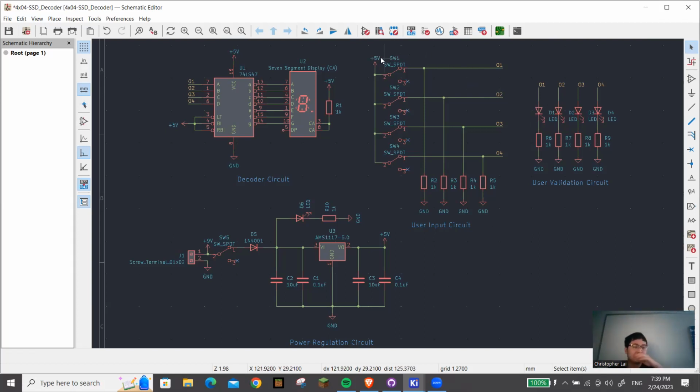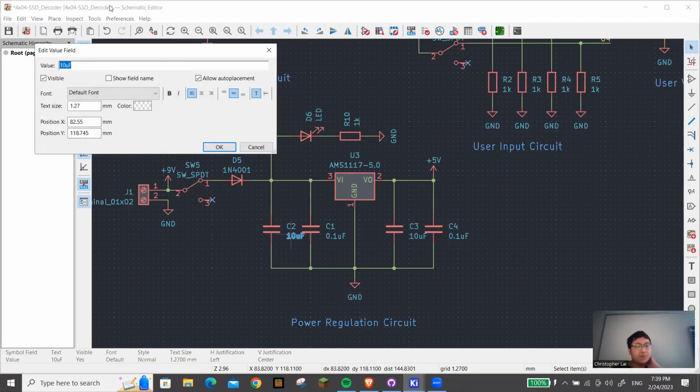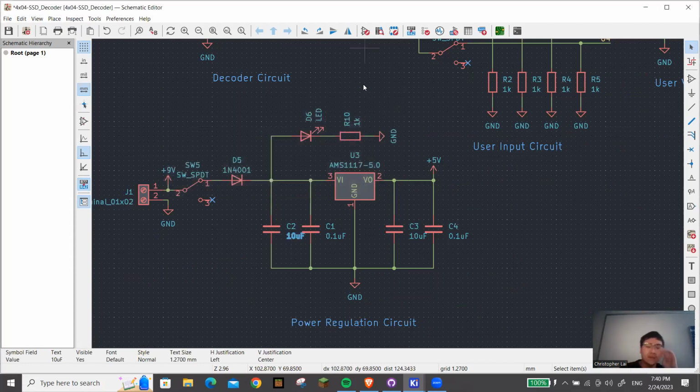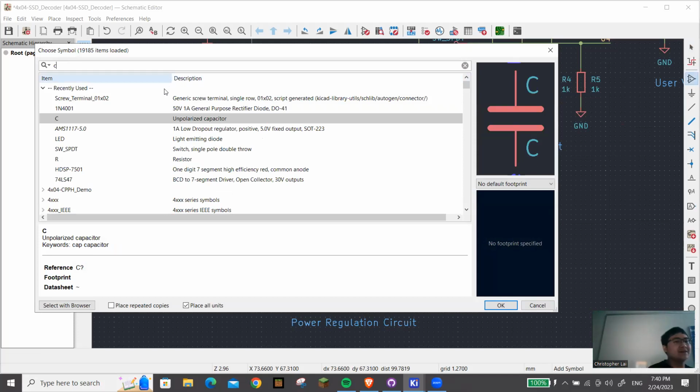Okay. Does anyone have any questions? How did you change the value of the capacitors? So I just double clicked on here, it opened the value field menu, and I just changed the name. Another question. Where are the capacitors again? Oh, so go to place, go to add symbol, and press C. See the first thing that pops up. Yeah, capacitors. Doesn't even matter.